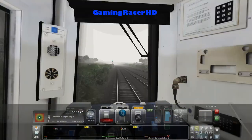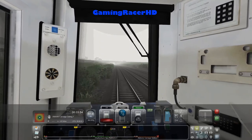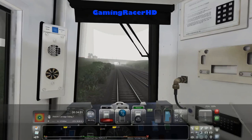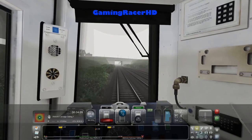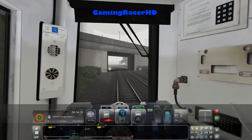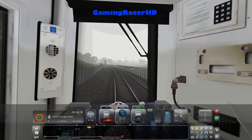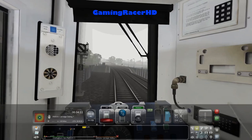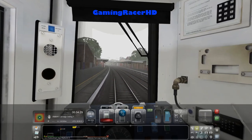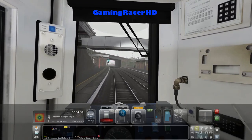I did try to take a screenshot there, but it kind of failed. Anyways, over. Yeah, that was a CrossCountry service, probably heading down towards Bristol Temple Meads. Actually, probably come from Birmingham New Street, to be fair. I'm guessing this will head for a southbound service back to Bristol Temple Meads. That's the only thing I can think of for why we are heading back to the station on platform 1.